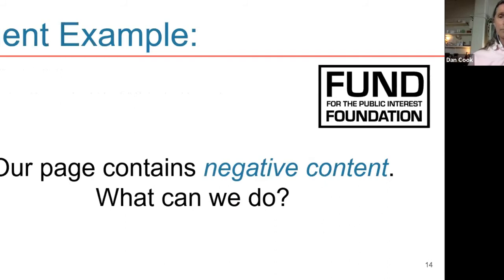All right, this was another client that you worked with directly. Ah, yes, Fund for the Public Interest. They're part of the Public Interest Research Group family of nonprofits, and PIRG, as it's known, has been one of our longtime clients. And this particular Wikipedia page had negative information in it. And they said, is there anything we can do about this? We feel like it's kind of unfair. It was sort of an isolated incident.